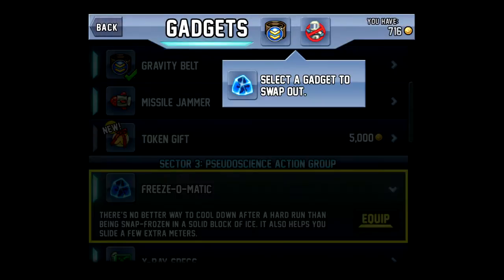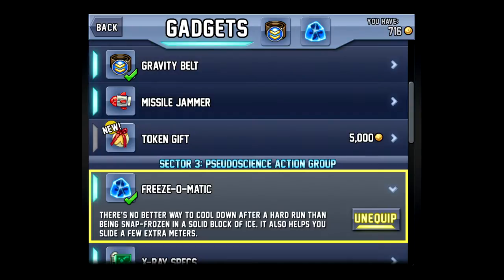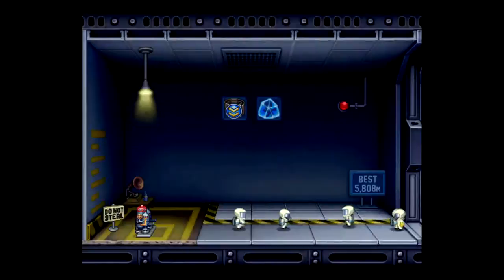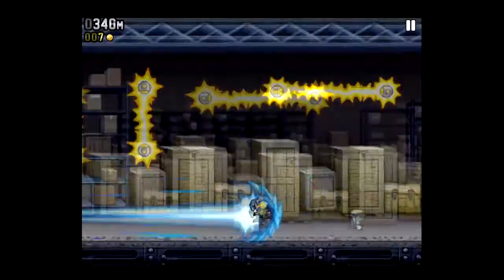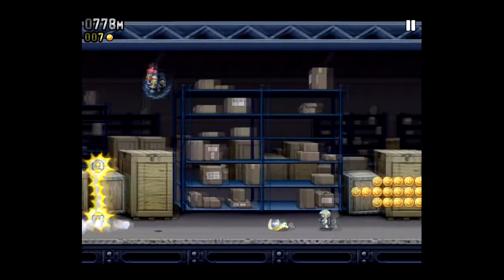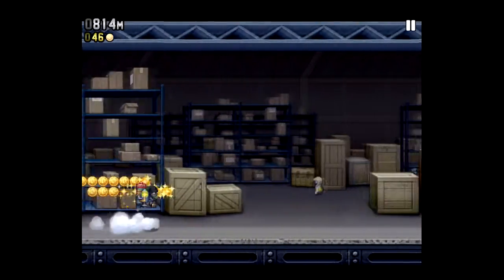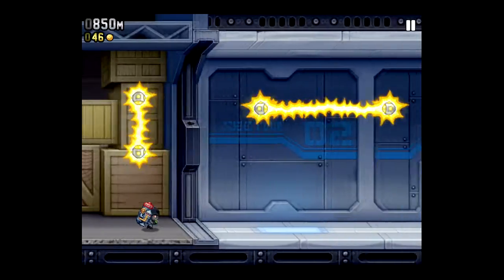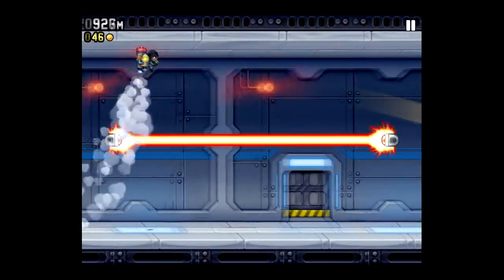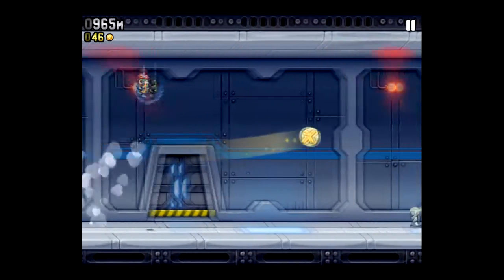There is one overall quality I can attribute to Jetpack Joyride, and it applies to every aspect of its production, and that is attention to detail. The team at Halfbrick have taken an astoundingly simple concept and developed it into a well-crafted and very detailed experience. I think this is a principal difference between this game and so many others made for mobile platforms.